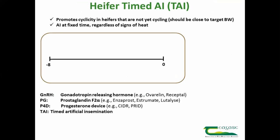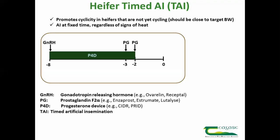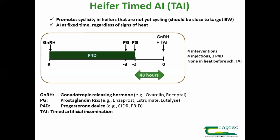So the other option for synchronizing heifers is to use timed AI, and this protocol will be particularly suitable for heifers that are not yet cycling. It allows for a timed AI and no heat detection is required. It begins with the insertion of the progesterone device and a shot of GnRH. Then 3 days before AI and 2 days before AI, each heifer needs to get a daily shot of prostaglandin. And the progesterone device must be removed, and that is essential to make sure that the heifers will come into heat and ovulate. 48 hours after that second shot of prostaglandin, the heifers can be timed AI'd, and at the same time they should get a shot of GnRH to ensure that they ovulate. So with this protocol, there are 4 interventions and 4 injections with 1 progesterone device.